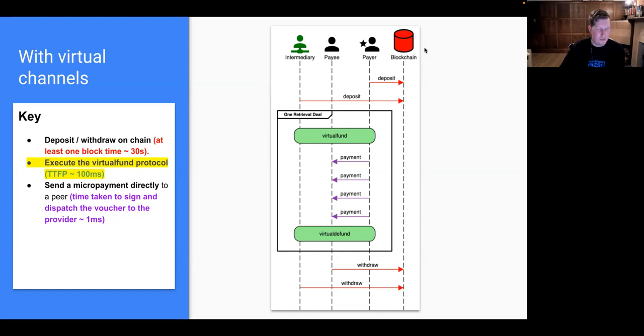Can you see my pointer, by the way? Yes, you can.